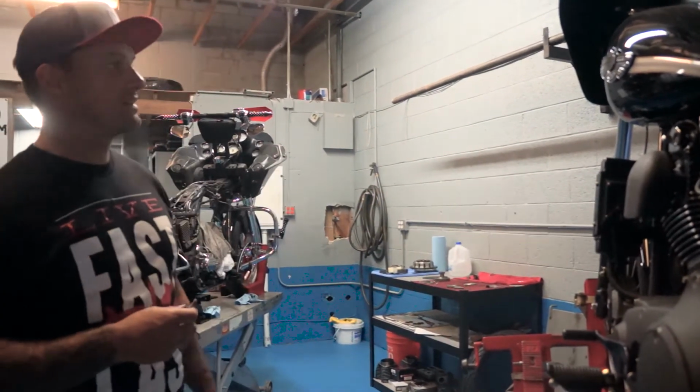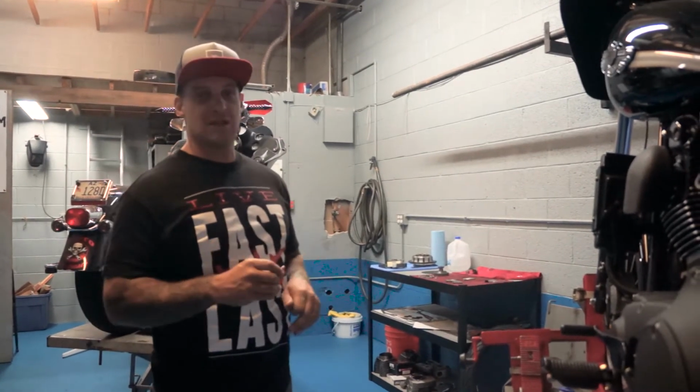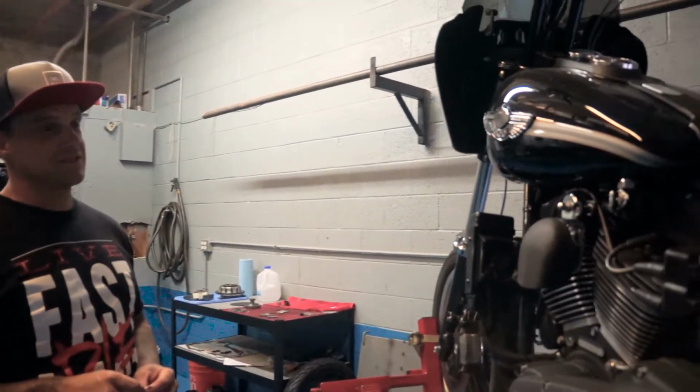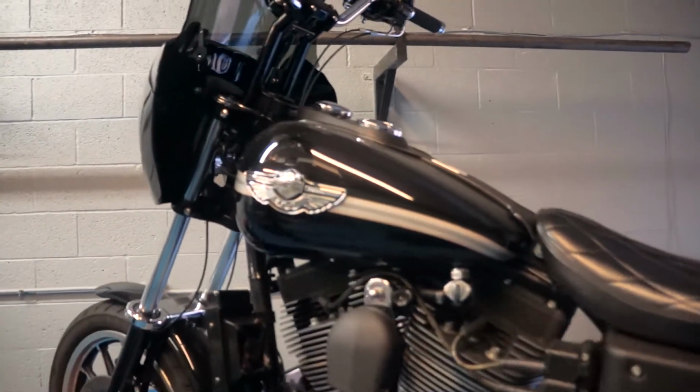It's the 03 FXDX. This thing was stock, immaculate. We got it from a guy that kept it in a bubble in his garage. When he brought it to me, it's like, tear it all down, dude. We're building some shit. I didn't even want to tear it down. It was so beautiful. But it turned out pretty nice.